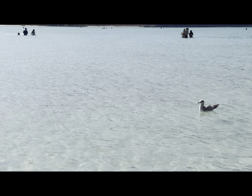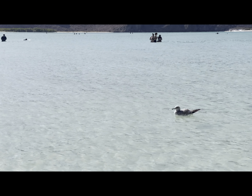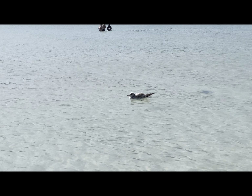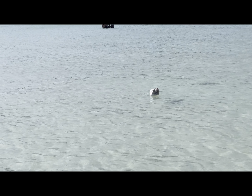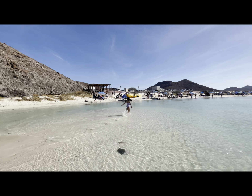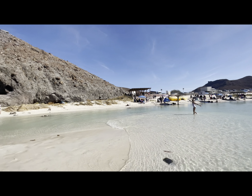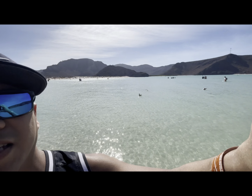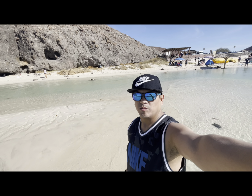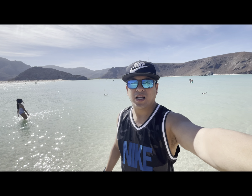Rubber duckies. And this is why we're here, is because of this place. The place is called Balandra. About a couple hours away from Cabo.